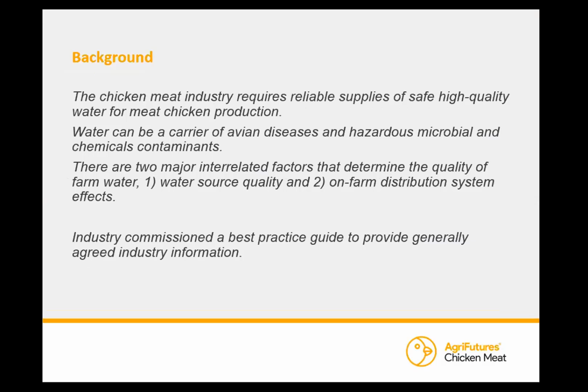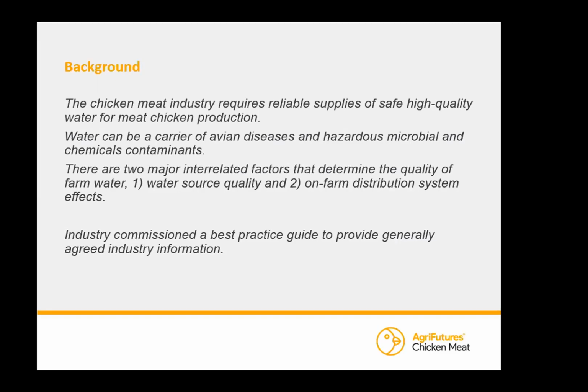system. And to address this, about 18 months ago, the industry commissioned a best practice guide to provide generally agreed information to the industry. You'll find, of course, there's information from some of the grower guides as well, and we used them pretty substantially and tried to come up with one agreed position on most of these issues.